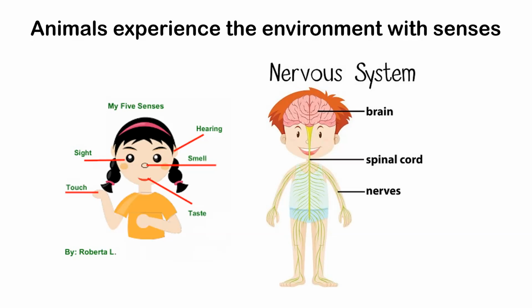Okay, and what else do you have? Your taste. Your tongue is full of taste buds. And then also your fingers, actually your whole body, for touch. All right, now the reason these senses work is because of everything over here on the right, your nervous system. Anytime you feel something or you see something, it sends a message through your nerves that go to your brain.